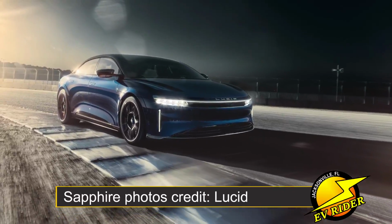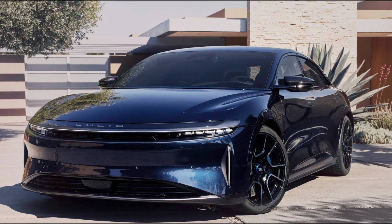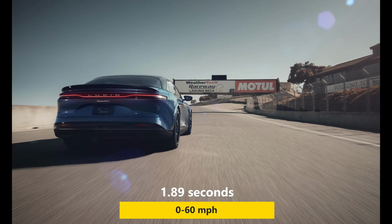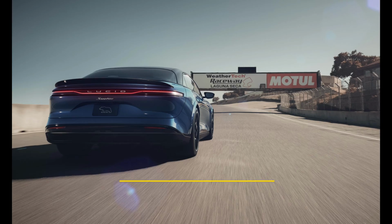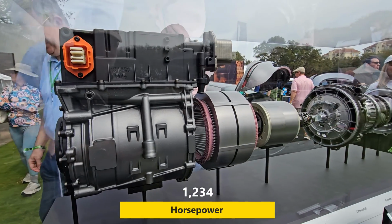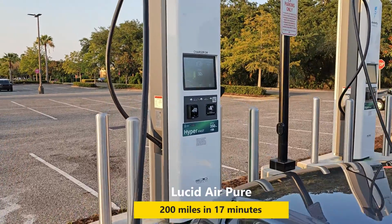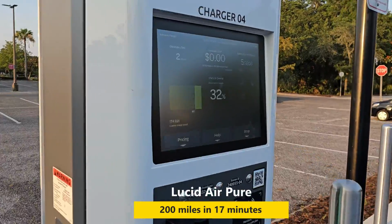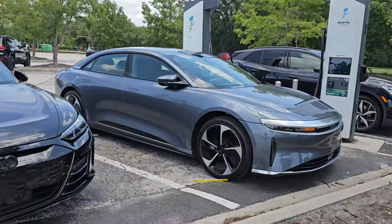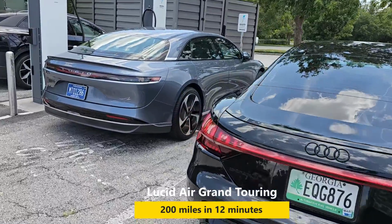If you want to beat exotics at the drag strip, you'll want to spring for the all-wheel drive Sapphire trim, which knocks the 0 to 60 time all the way down to 1.89 seconds, with a mind-numbing 1,234 horsepower from its 3 motors. Lucid says the Pure base trim will add 200 miles of range in 17 minutes under ideal charging conditions to its 88 kilowatt-hour battery, while the Grand Touring trim knocks that time down to 12 minutes.